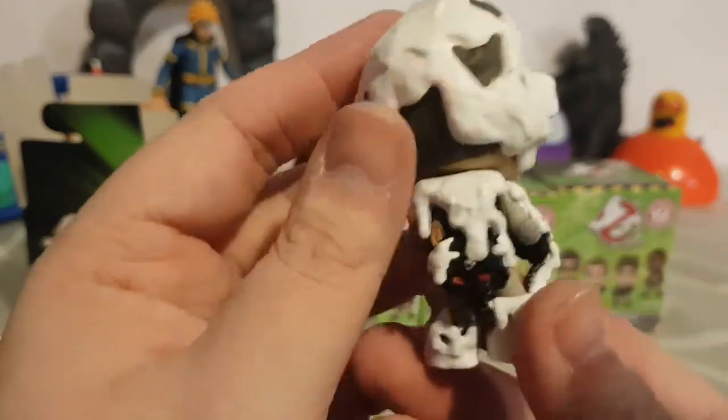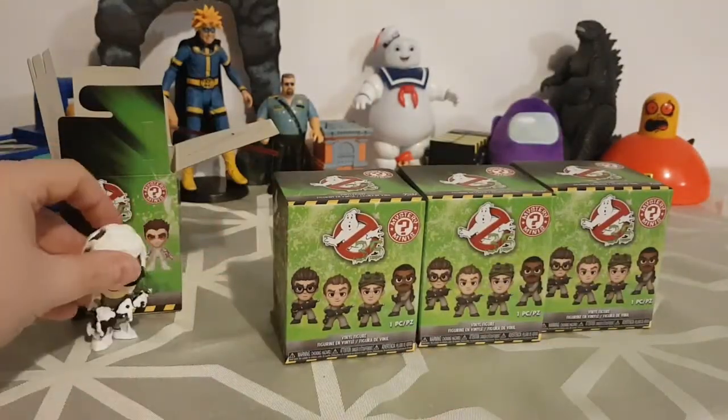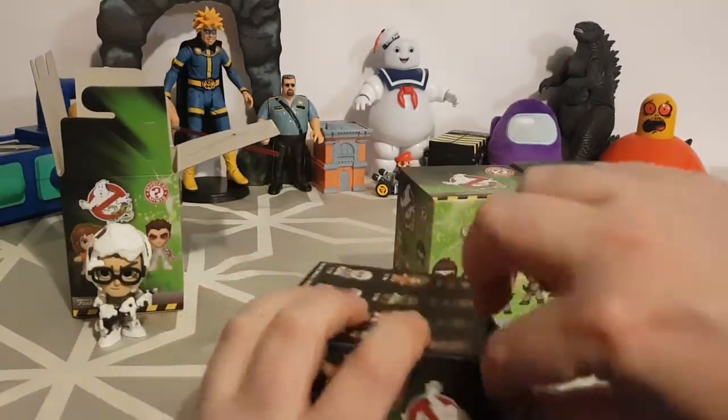That actually is really well done. Nice detailing. We'll get into that later. Okay, they're a bit top heavy. That might be a nightmare for displaying them.